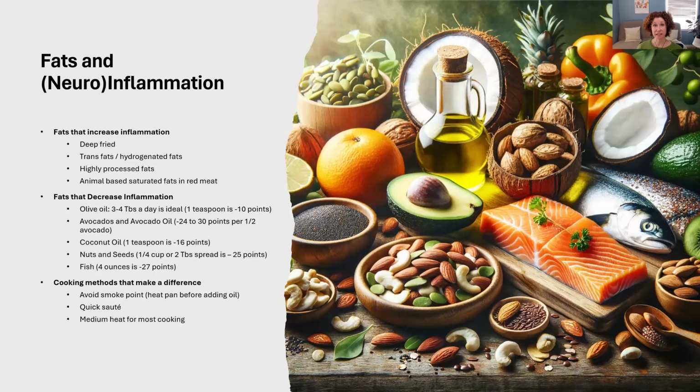Let's talk about fat, because that's another aspect of inflammation. Our fats are another food component that can really affect inflammation, both in our body and our brain. There are some fats that are known to be associated with more inflammation. That's going to be foods that are deep fried, so fats that are heated to high temperatures. Trans fats or hydrogenated fats are not allowed to be included in our food supply anymore, although they are allowed, but only in small amounts. If you're eating a food that says partially hydrogenated, that is a fat that's known to be linked with inflammation.